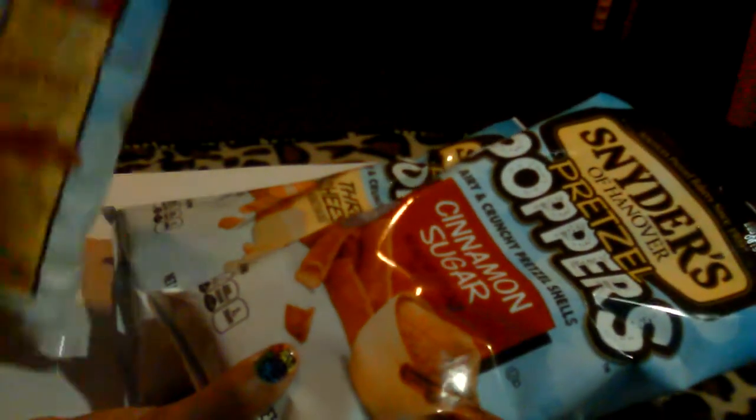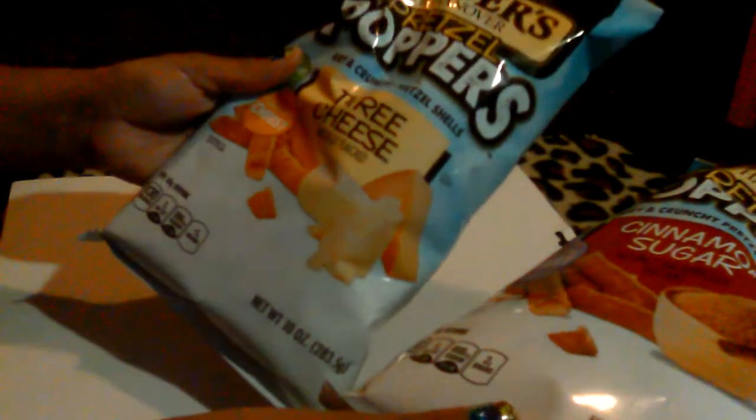I'm going to pick up some more of the Snyder's pretzels. I have coupons for 55 cents off of one. So I picked up two of the cinnamon sugar, and then one of the three cheese. Picked up another package of the unscented tea light candles.